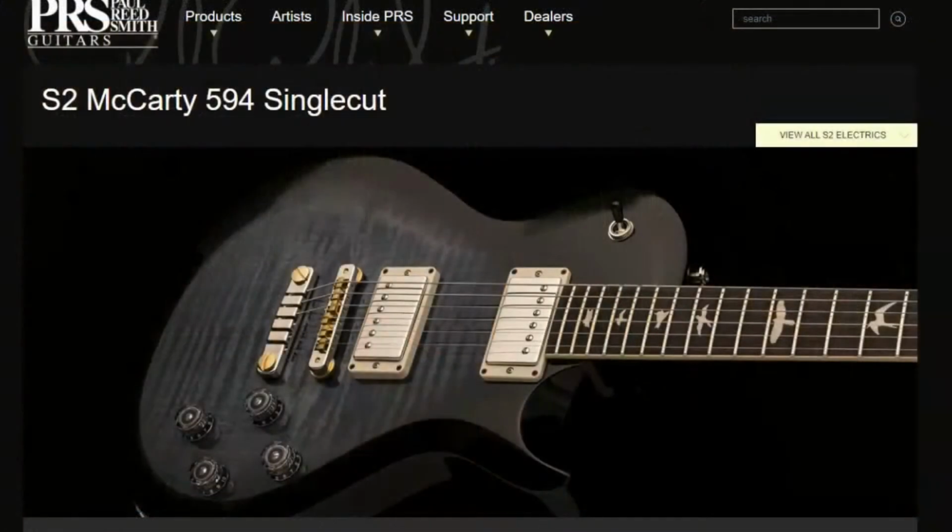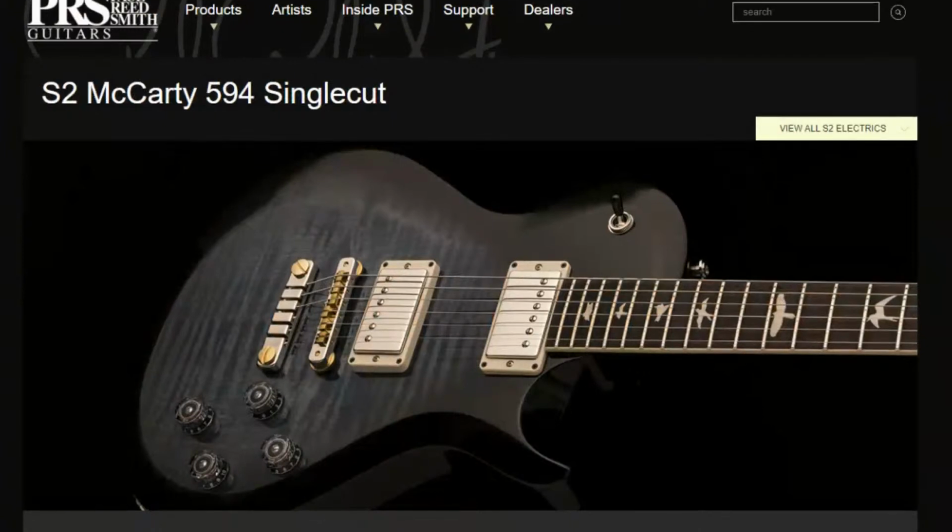I'm even going to show a little bit of the new parlor guitar that was just released a couple days ago. I've got one of those here too, so as a bonus, we'll check that thing out maybe a little bit today, but definitely we'll delve into it next week. But today we're going to be talking about this thing, which is the S2 594 single cut.